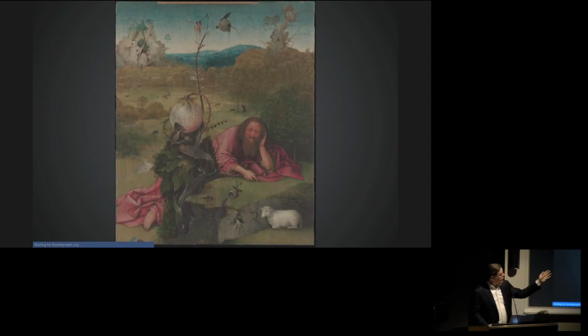This is a small painting. It's 48 centimeters tall, from Hieronymus Bosch. This is in Madrid, and this is John the Baptist in the wilderness. He's meditating, and he's pointing his finger here at the Lamb of God. And hopefully when you look at this, it looks like this is a single photograph.